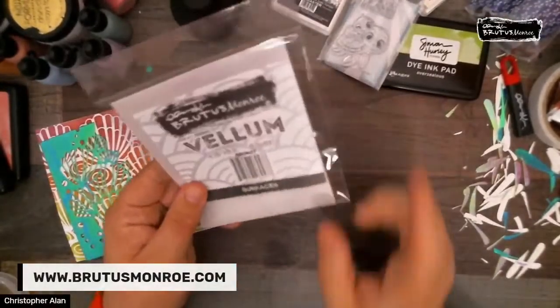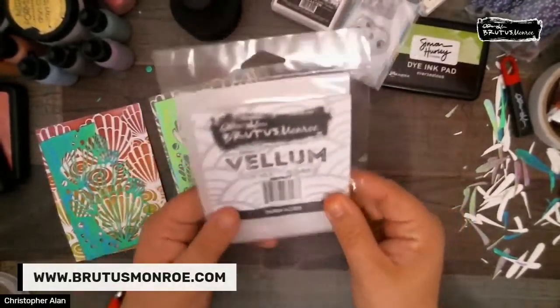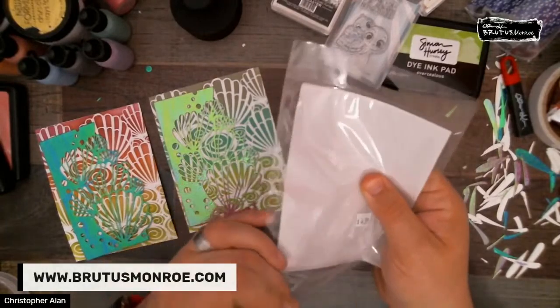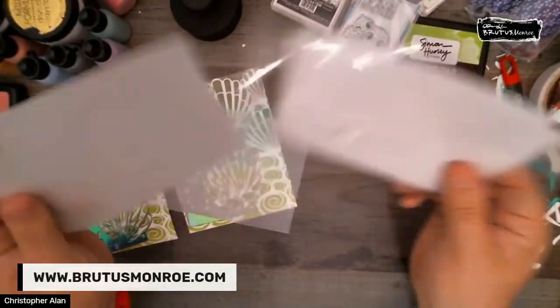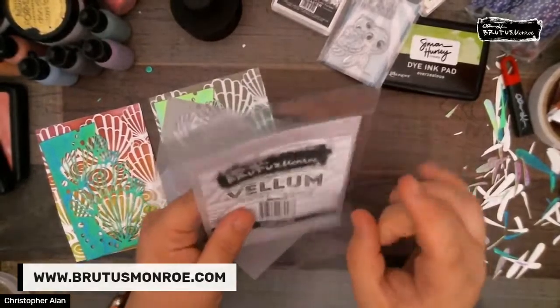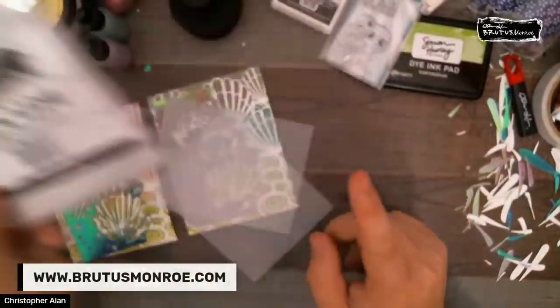So I wanted to grab some of this heat-resistant vellum. If you haven't tried this vellum yet, I think that you'll really, really love it. This vellum is just so awesome, and it's like a thicker vellum. You'll have to try it for yourself. But this is the heat-resistant vellum.